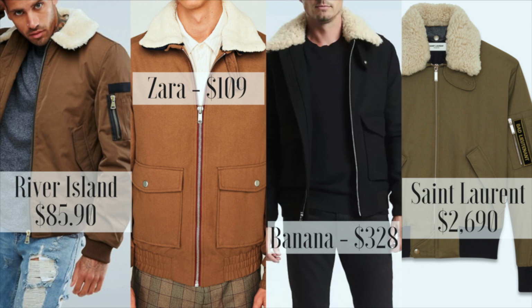The second one is an Aviator jacket, also from Zara. It retails for right around $109. It's a little bit trimmer, so this is going to be good to layer with some other sweaters, some thin sweaters, or some shirts, or dress trousers.